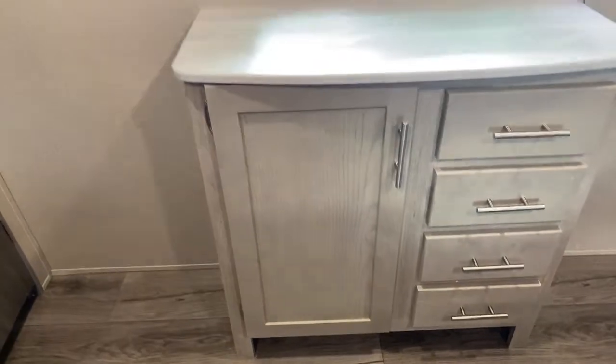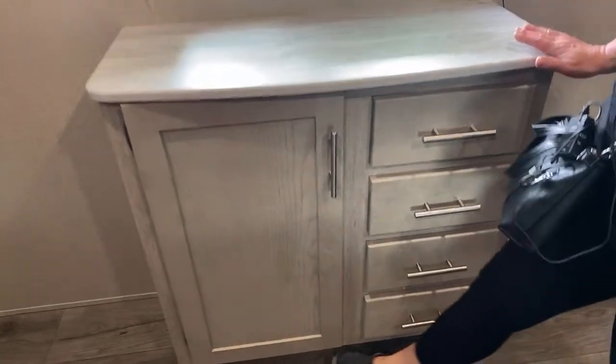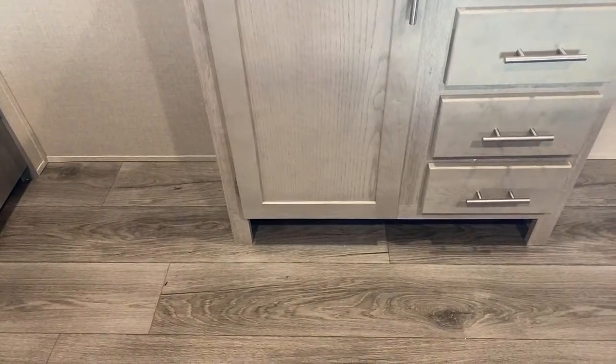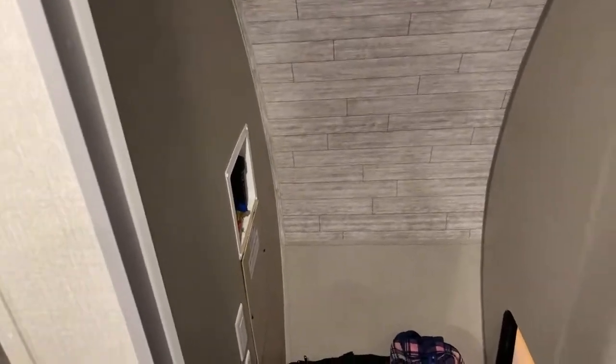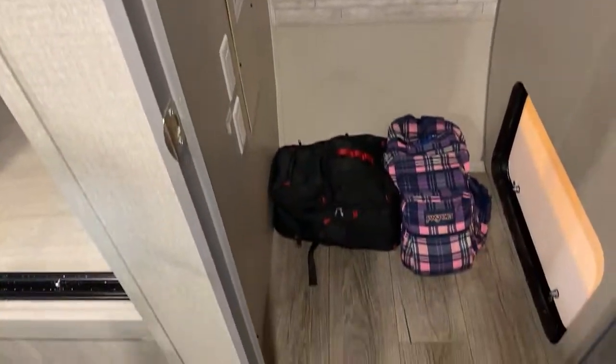Right in front of the bed, Lisa, we've got a little dresser with 4 drawers. A nice big door for storing some things. It does have the little plate underneath, so you can put your shoes down there so they're out of your way. That'd be for Lisa's shoes. My feet are too big for down there. Is this a washer? It is. Look, it's prepped for washer and dryer. Wow, look at that. And look, it comes with a couple of backpacks already for you.